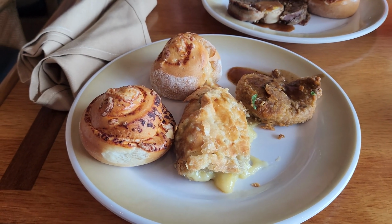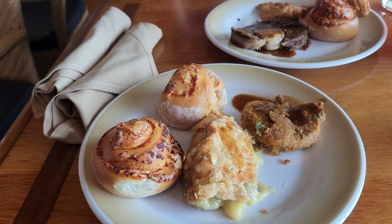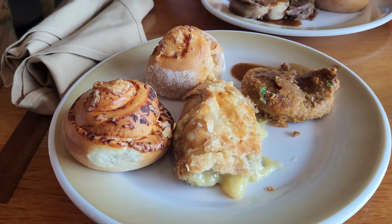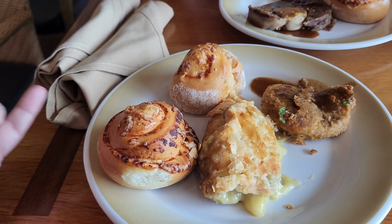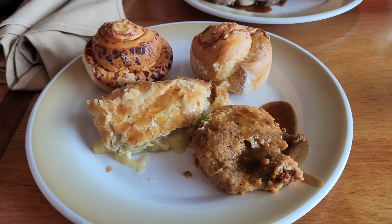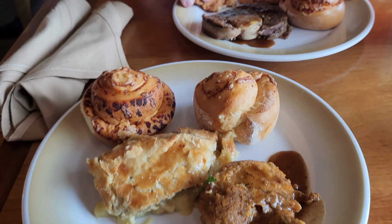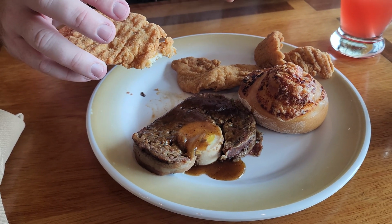Lunchtime here in the buffet, and at the carving station they had something I've never seen before. They had baked brie cheese. Looks amazing, so I got that. Again, a couple cheese rolls. I got chicken marsala with a gravy with mushrooms, and then you went with meatloaf and chicken tenders. Yep.